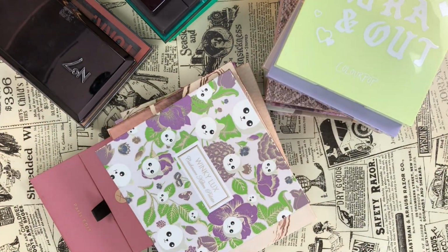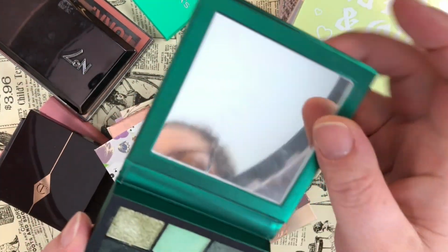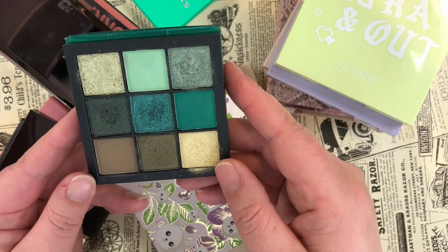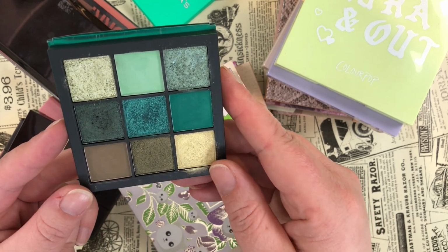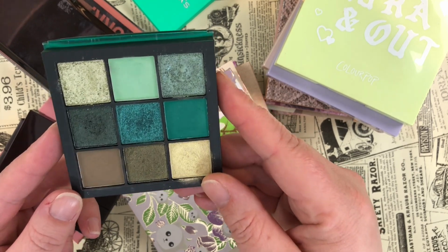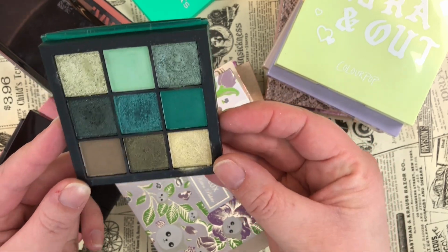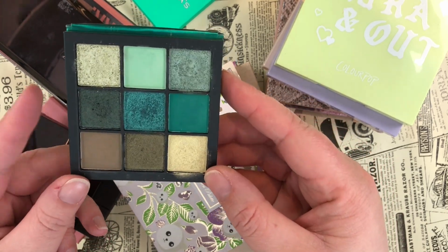So those are keepers. Another one that sadly I think I'm going to have to let go this year is the Huda Beauty Emerald Obsessions palette. I keep holding on to this partially because it's a beautiful gift from my beautiful friend Angela, but also just because I do like some of the shades in here. It's just not a green palette that I reach for. There's greens in my collection that I prefer, and I did not even reach for this one time in 2020, so I'm gonna go ahead and let this one go.